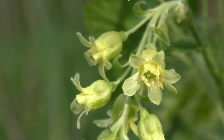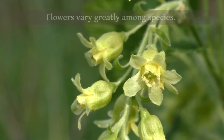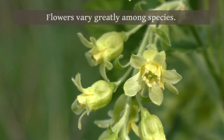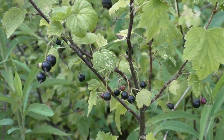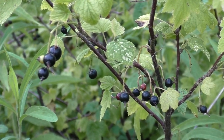After doing that, check the flowers. They should be ovary inferior and shaped like a bowl, cup, or tube. And each one should have 5 sepals, 5 petals, and 5 stamens. And last but not least, make sure that the fruits are indeed berries.